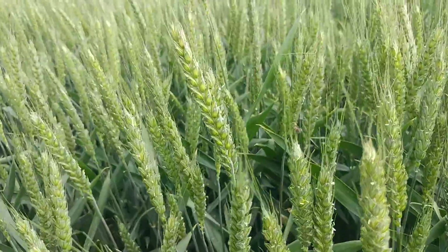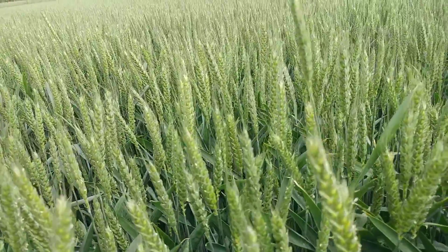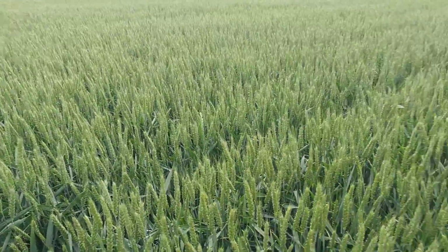The first thing is, if you look very closely, you can see those little tiny white flecks on the ears of the wheat. It's just starting to come into flower, and they're all obviously self-pollinating. And the other thing I wanted to show you is this.